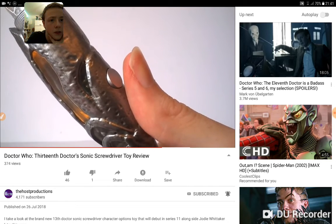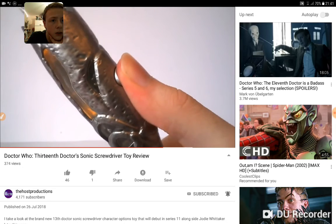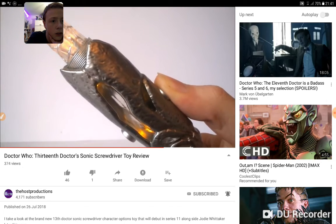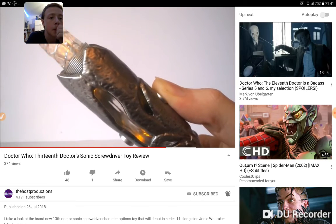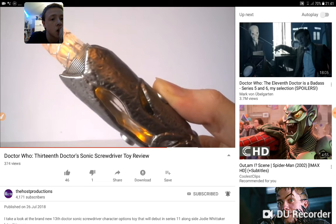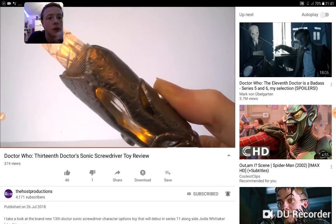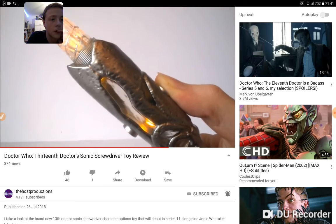Finally, the third sound effect is accessed by pressing the middle button three times. That's new. This one is, of course, your stereotypical sonic screwdriver sound effect that we've all heard many, many times before. However, what is nice to see is the light in the very middle flickers a little bit when the sonic sound plays, along with the light in the very centre of the sonic as well.